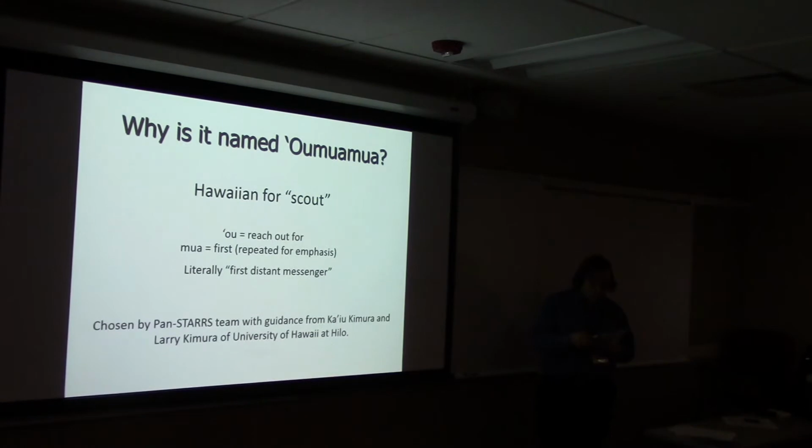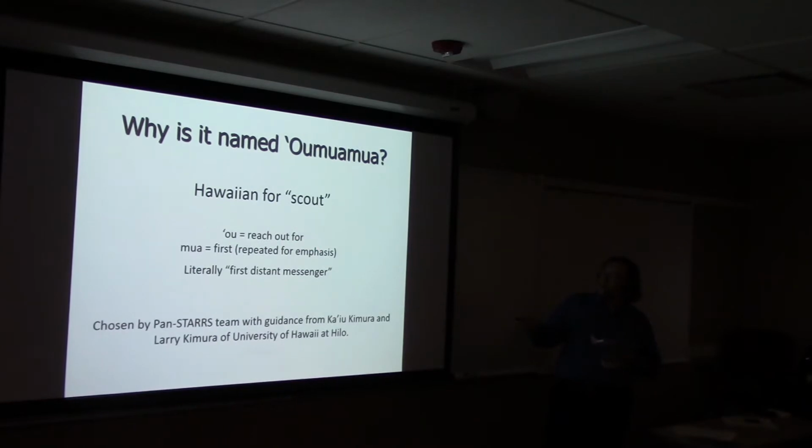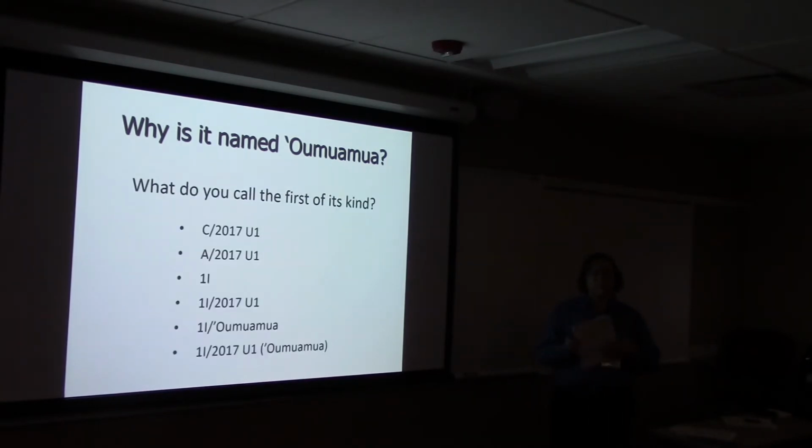Oumuamua is Hawaiian for scout, and it is kind of another neologism. The word "ou" means reach out for, and "mua" means first, and repeating it for emphasis means like really, really first. So it's literally like first distant messenger. It was chosen by the Pan-STARRS team with guidance from Ka'iu Kimura and Larry Kimura of the University of Hawaii at Hilo on the Big Island, which I think is where the Pan-STARRS control systems are.